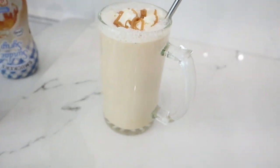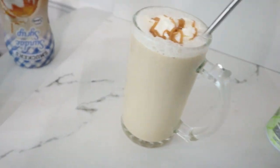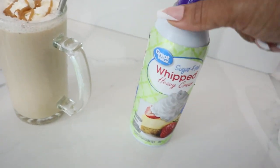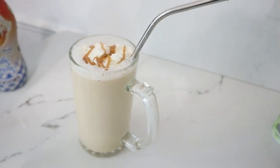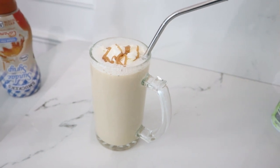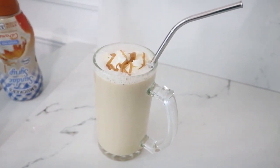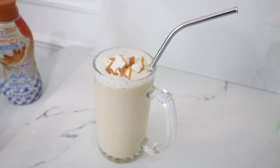We just made this, y'all. We used sugar-free syrup, sugar-free whipped cream. So, still a little healthy option as well. Almond milk, coffee, and what is that? Yeah, that's it.